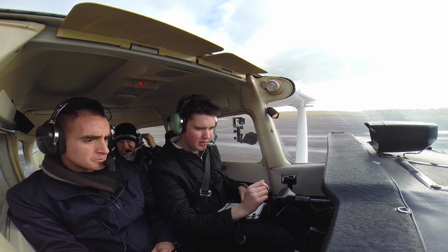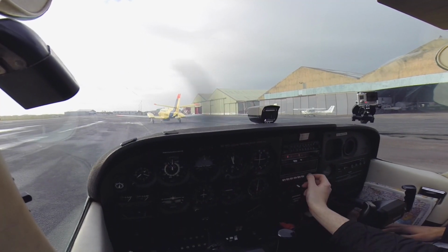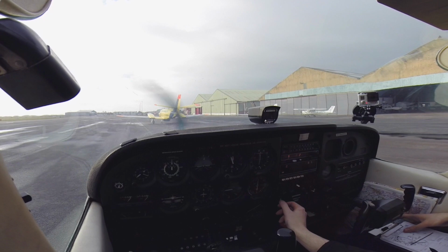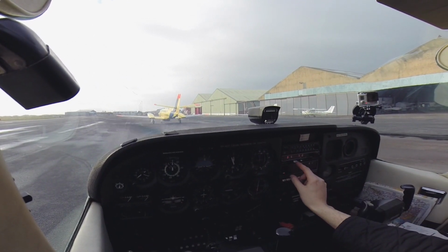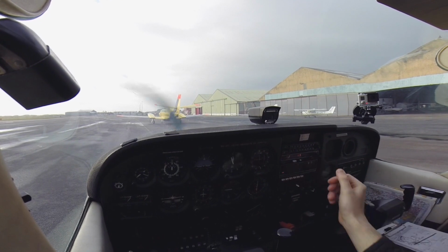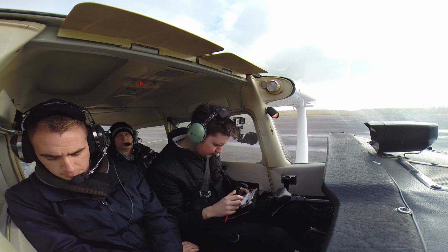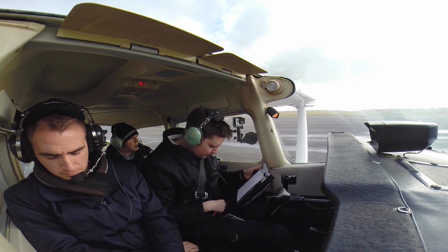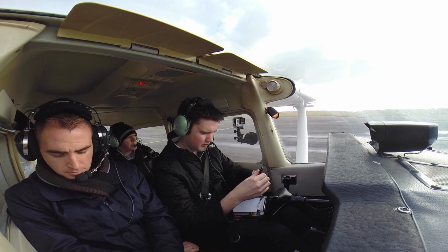Okay, ATC instruments. So we're using 119.95 as the frequency for the tower, aren't we? Yeah, I saw it on the note. 1023, Runway 28, dry, damp. Blackpool information. Acknowledge receipt of information.